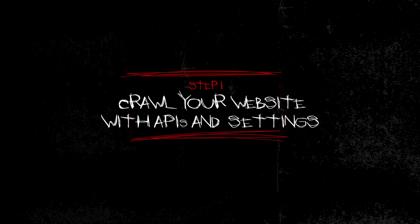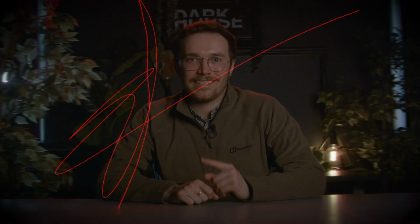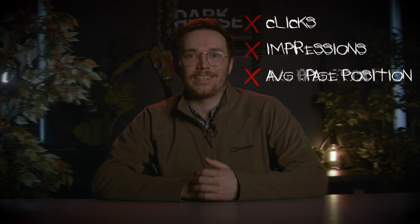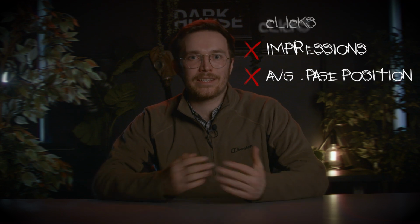Number 1, crawl your website with a number of APIs and settings. Screaming Frog makes this pretty easy. I'm sure other crawlers will do a similar job, but this is what I would use. Add the Google Search Console API. This is going to check for clicks, impressions, and the average position of your pages, so you can see how visible those pages are in the search results.